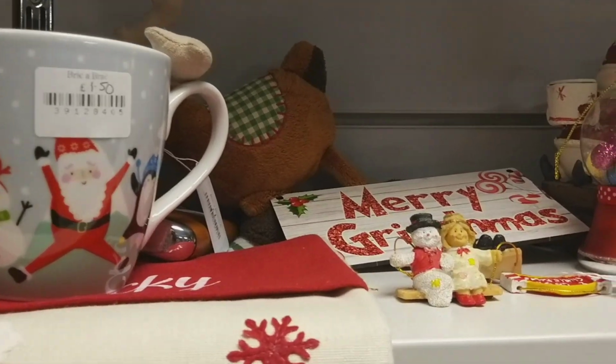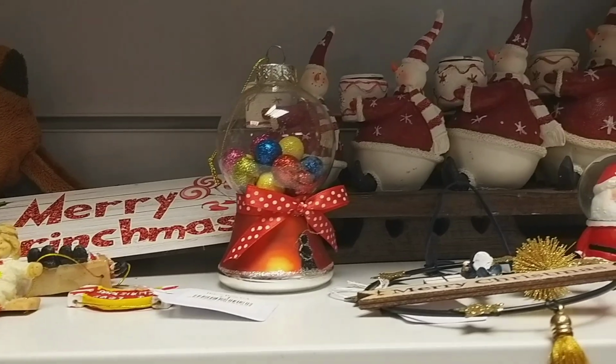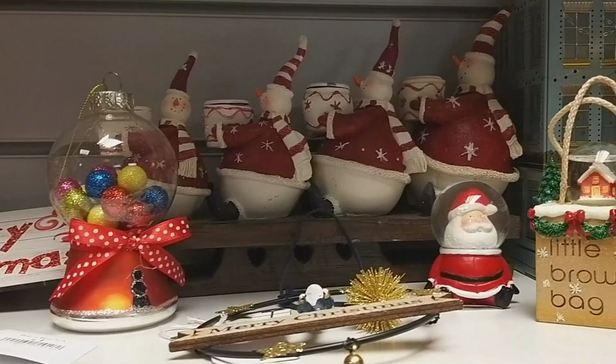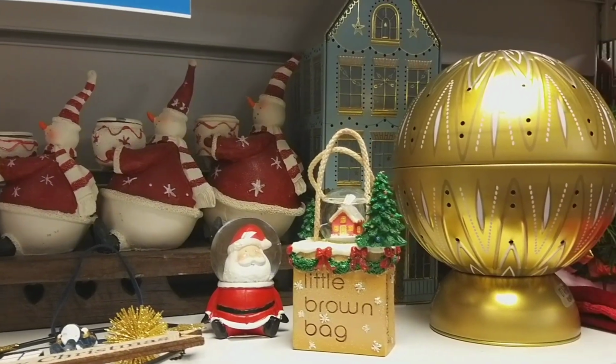Do you fancy a trip to the charity shops to see what Christmassy things we can find? Let's head out to Sittingbourne, which is on the A2, the old Roman road between Dover and London.